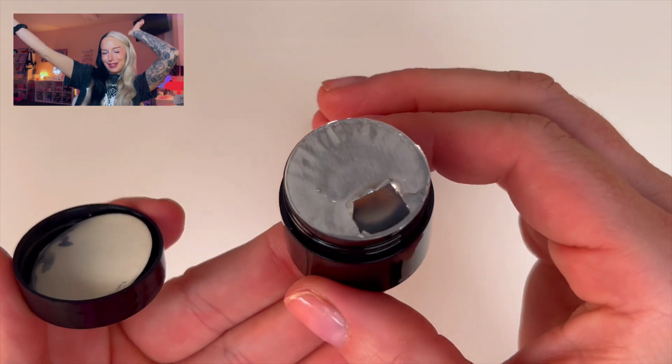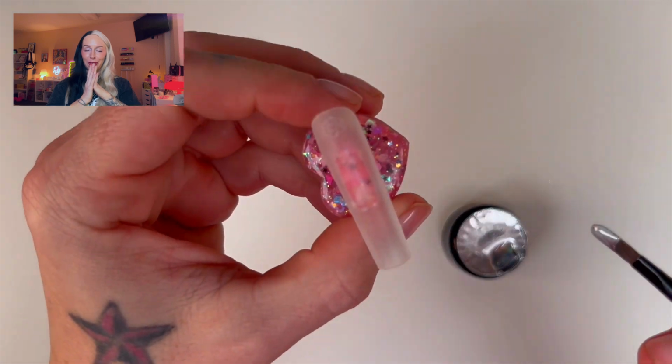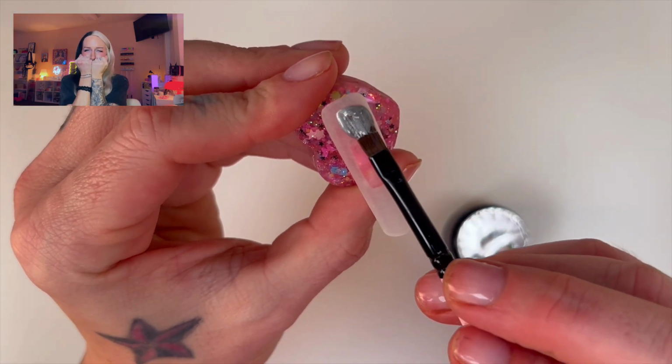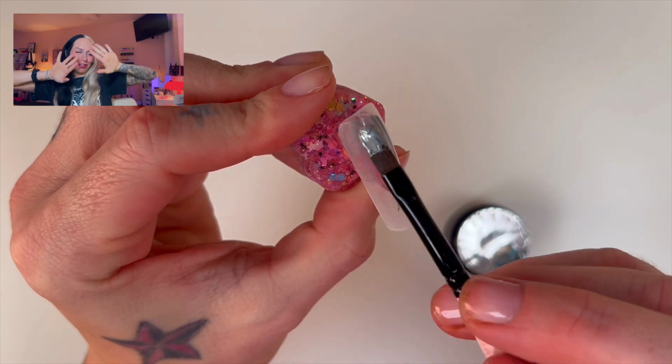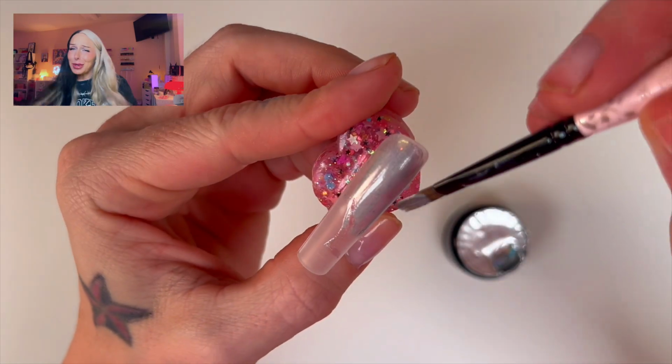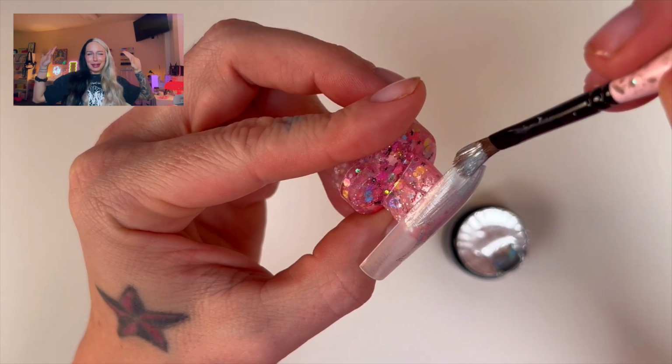What's up, guys? Are we excited for these nails? I cannot even begin to explain how much I love them. They turned out so good. I just hope that I got them good enough in pictures and videos, because Lord be with me, I wish I could just show you all in person.